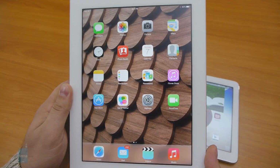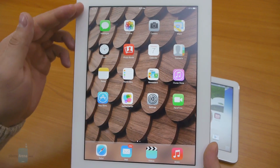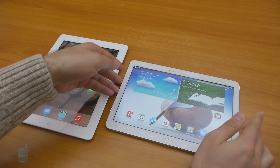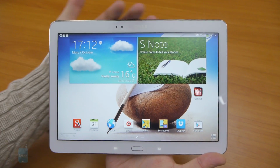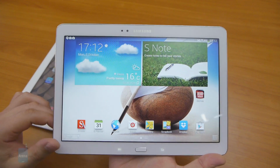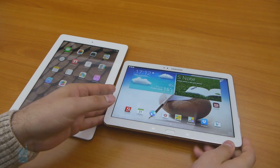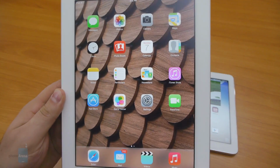The iPad 4 uses a 9.7-inch IPS LCD Retina display with a resolution of 2048 by 1536 pixels, while the 2014 Samsung Galaxy Note 10.1 comes equipped with a 10.1-inch super clear LCD panel with a resolution of 2560 by 1600 pixels. As a whole, both displays look great and deliver similar levels of detail thanks to their very high pixel densities. Anything from text to images and videos appears clear and detailed on either of these tablets' screens.